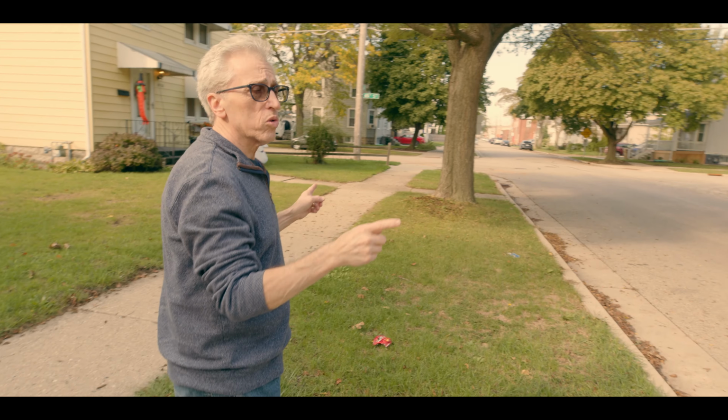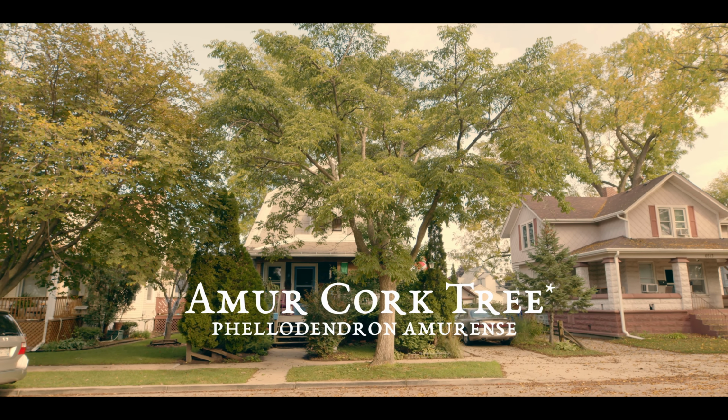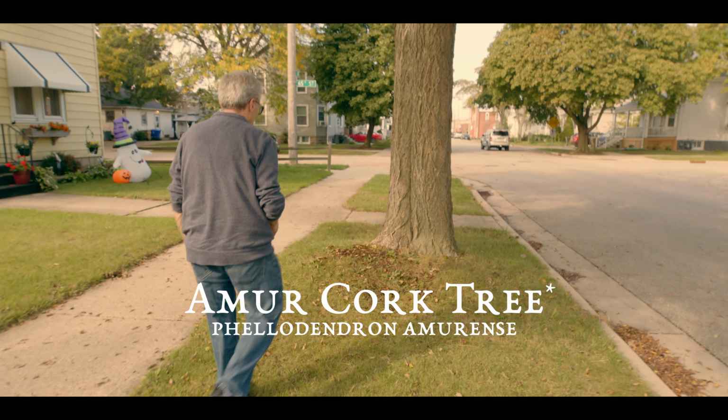These are Amur cork trees. The botanical name is, with a PH, Phellodendron amurense, from the Amur River region of China.